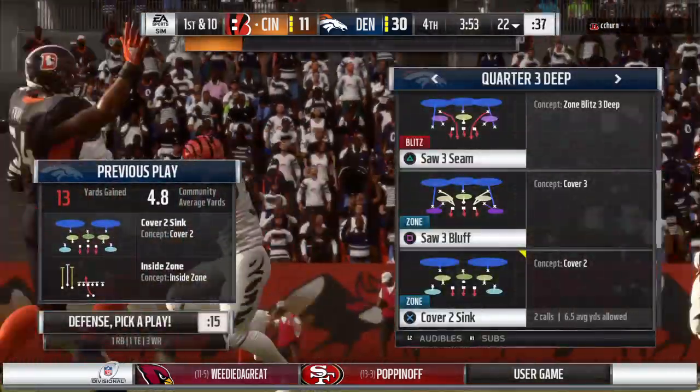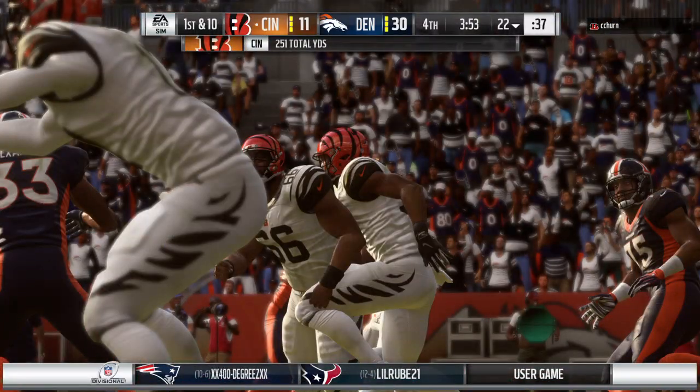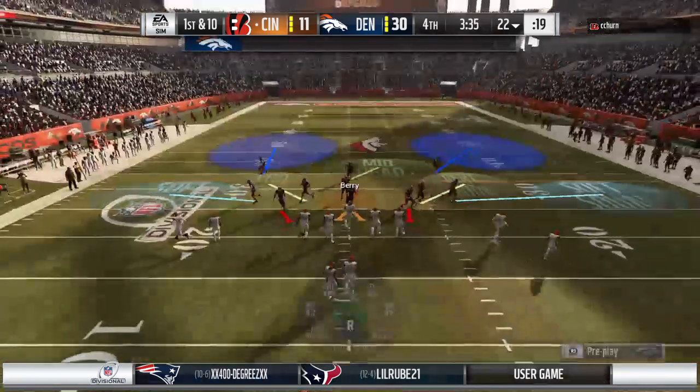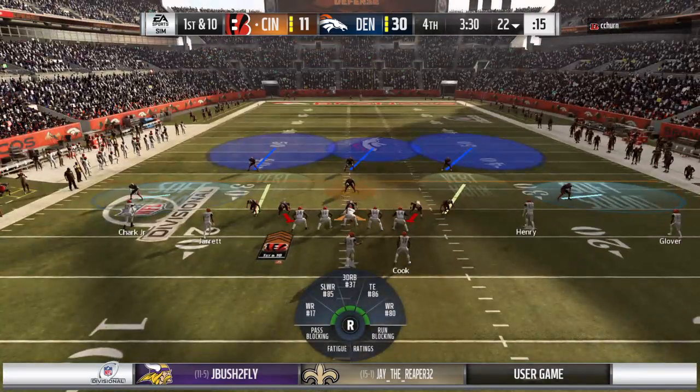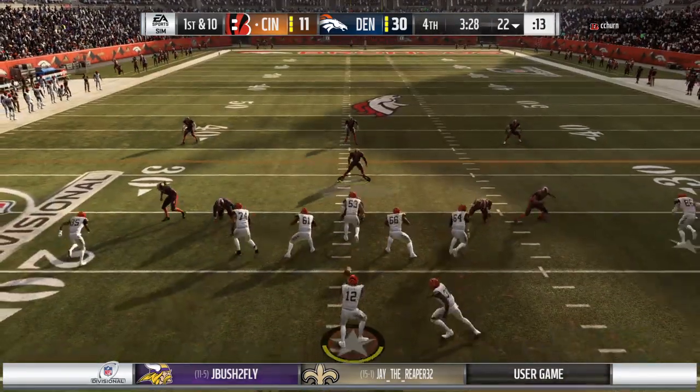It's a gain of 13, and the Bengals have a first down. We'll definitely see some open running lanes, and he's taking advantage of it right now, but that shouldn't be a surprise. Defense has the lead. They're playing for the pass first.